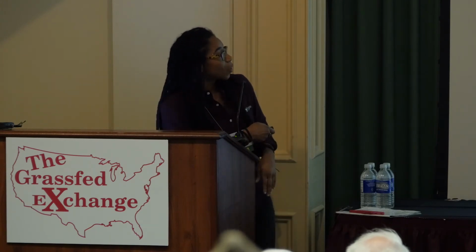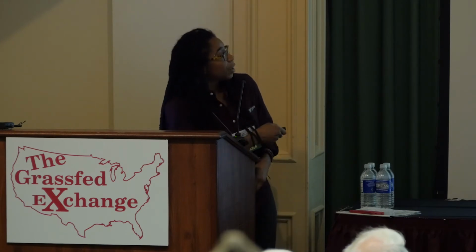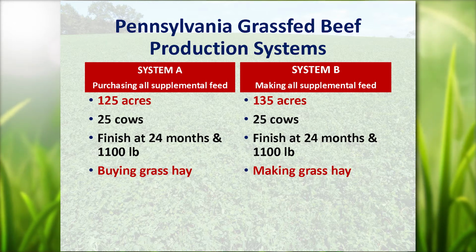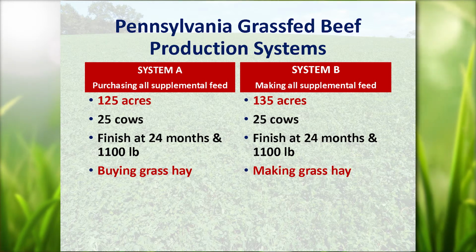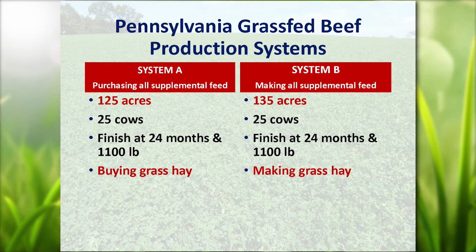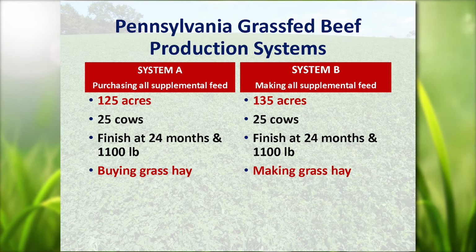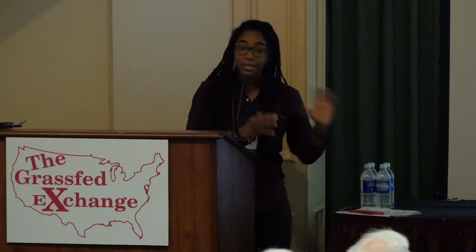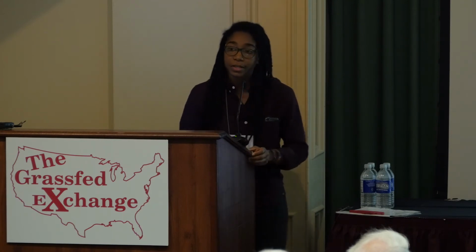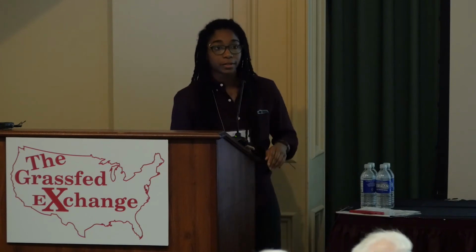From the survey data, the only way that these two systems really differed was in the stocking rate. The system that bought all of its feed was able to operate on a slightly smaller farm than System B, so that's why I've got it highlighted in red. And in Pennsylvania, the most commonly purchased supplemental feed was hay, and the most common feed made on farm was hay. So in these simulations, this is what I'm assuming. They're both 25 cow herds, and they're both finishing cattle at about 24 months of age and 1,100 pounds.